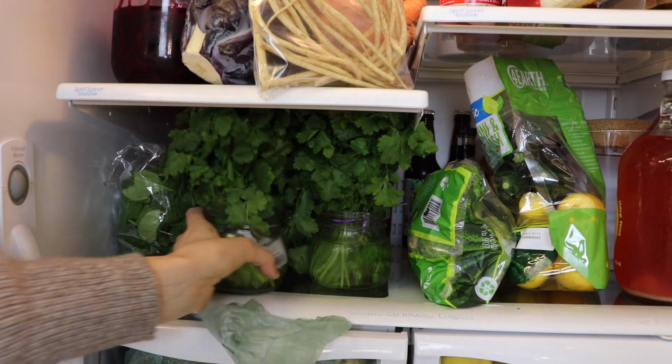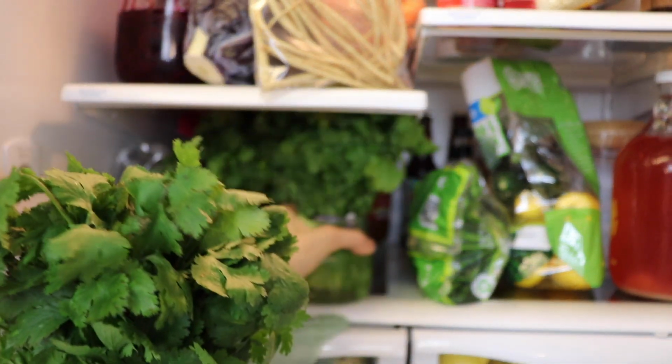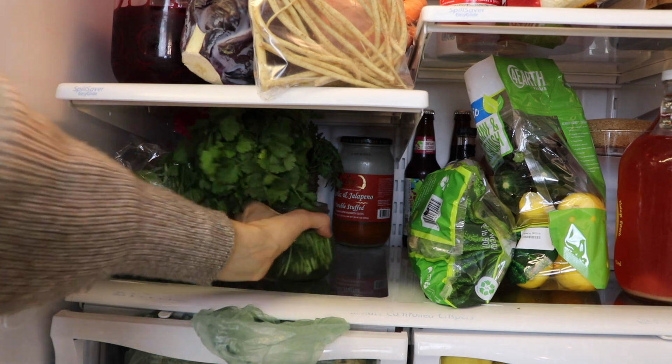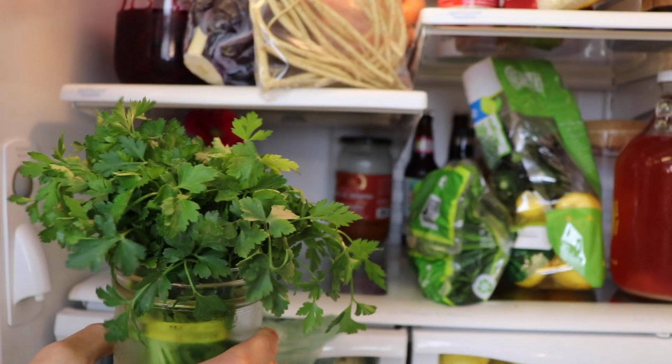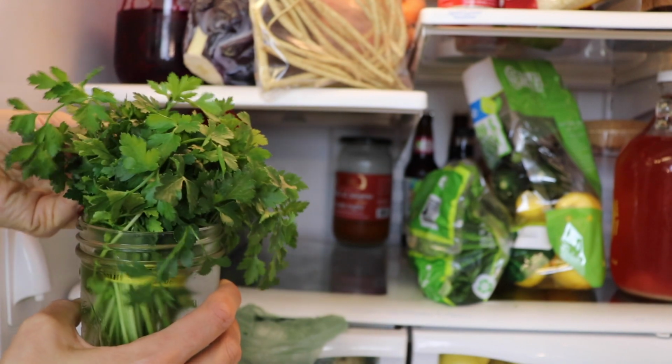So I got a lot of greens and a lot of herbs. So I've got 1, 2, 3 jars of cilantro. So fresh cilantro. Then I've got some flat leaf Italian parsley. I actually use this in that Tershi carrot salad. And I am planning to make another batch of that in a couple days.